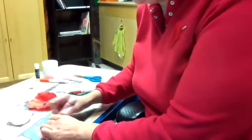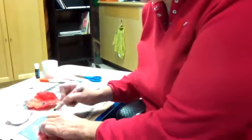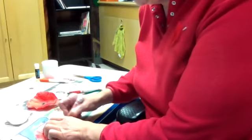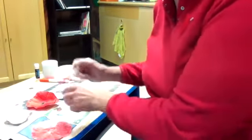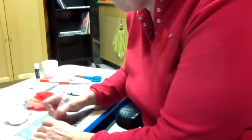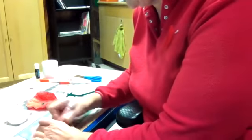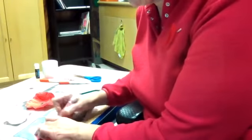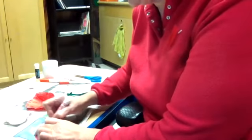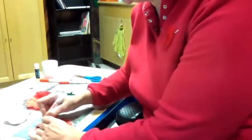Don't worry about that. It will wash off if you're using washable markers. I am just coloring this all the way around so it's completely red. My markers keep running out. Hopefully I can get through both of them. The bigger cupcake liner, of course, takes a lot more coloring because it's bigger.